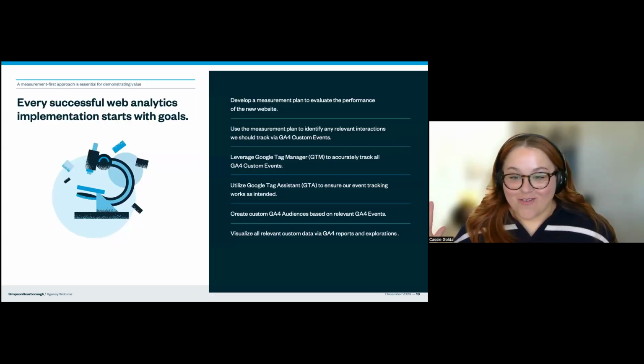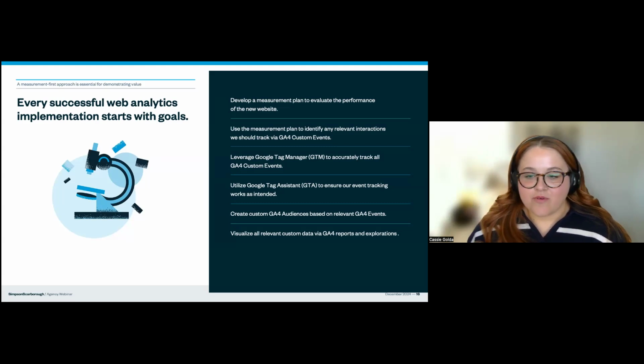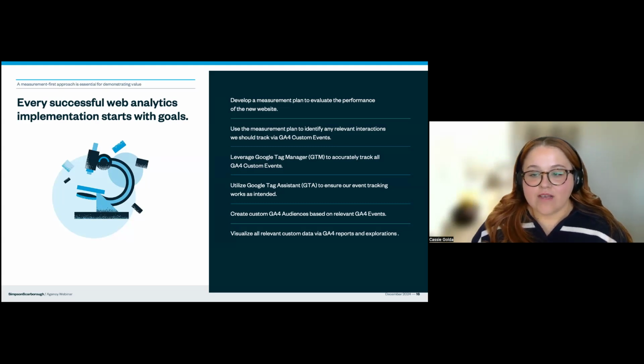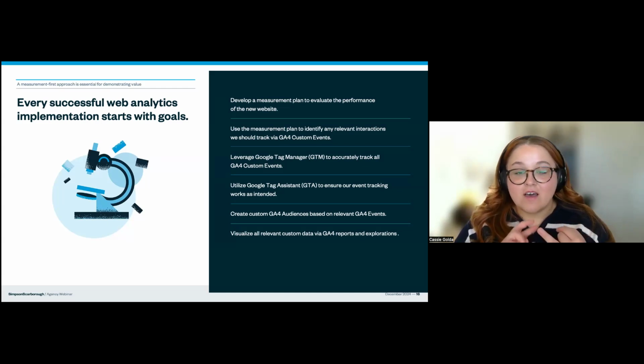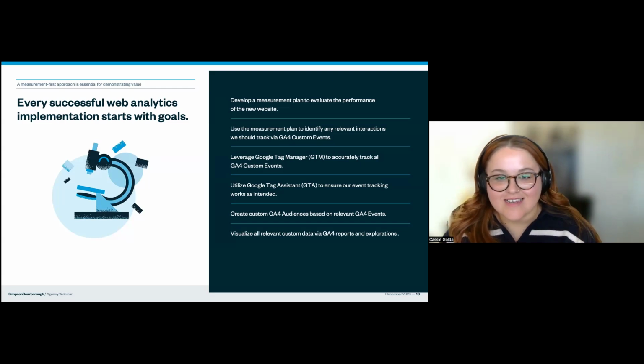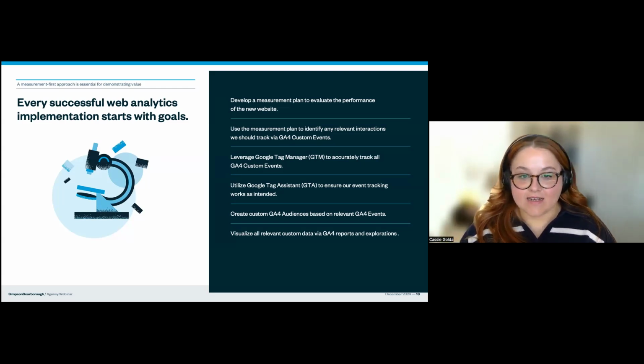And so that all starts off with goals. We approach all web projects the same with a focus on goals. Here you can see a brief highlight on the right of how we establish a measurement first approach and the key steps that are needed to ensure KPIs are established, the appropriate data is collected, not all data, appropriate data, and reporting is easy and accessible.